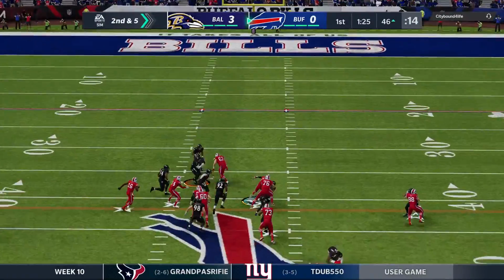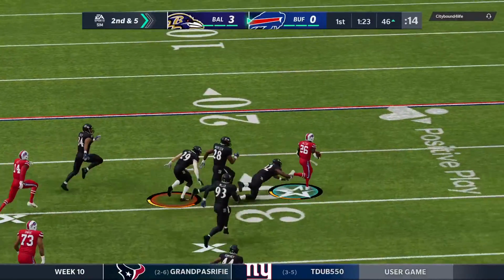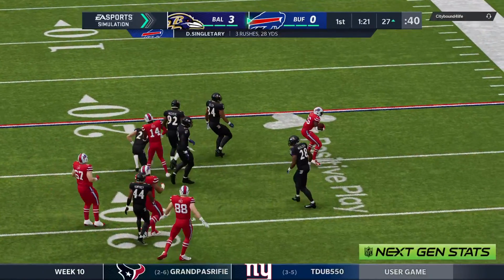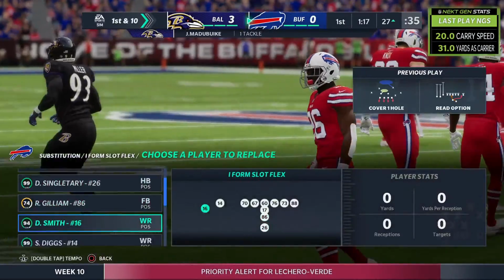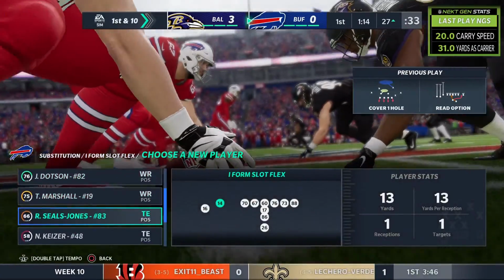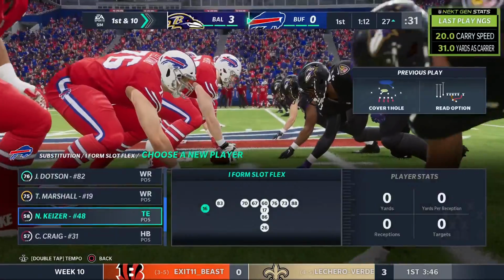Allen going to give to Singletary on the option. And he's going to get this inside the 30. Well, I tell you what, when you get a running back who can move like that in the open field, that's something to take advantage of, and they certainly did there.